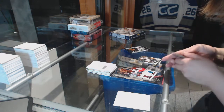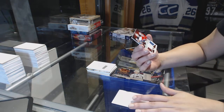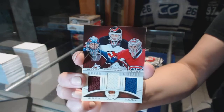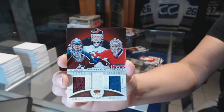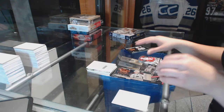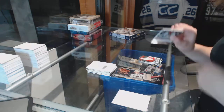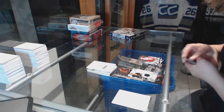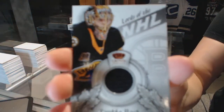We've got a random of a Royal Lineage triple jersey, which will be between Colorado, New Jersey, and Montreal: Patrick Roy, Martin Brodeur, and Carey Price. Roy, Brodeur, and Price, triple jersey. And we've got a Lords of the NHL jersey for the Boston Bruins, Tuukka Rask.